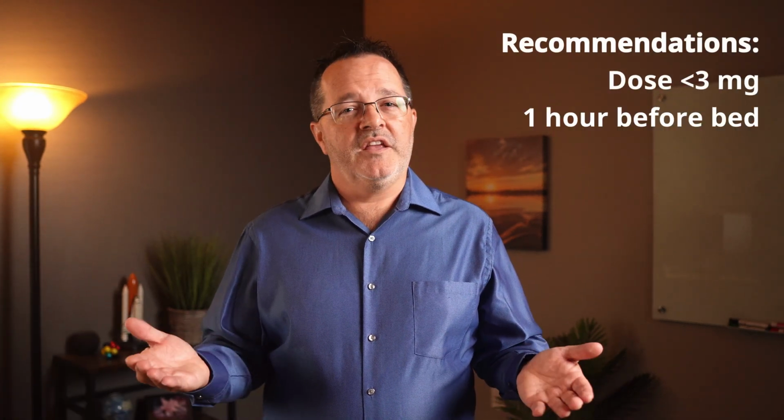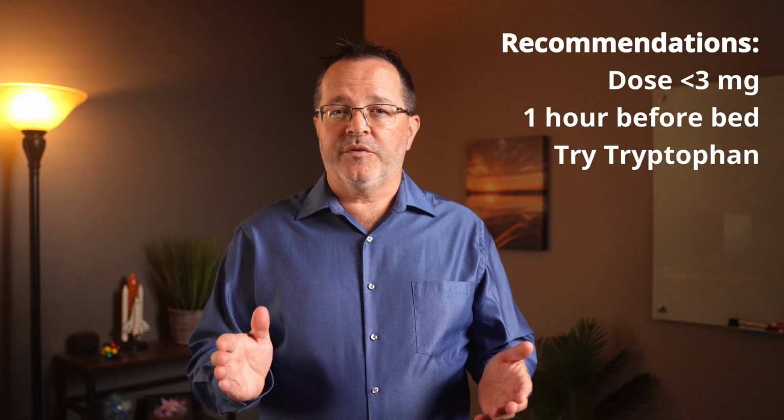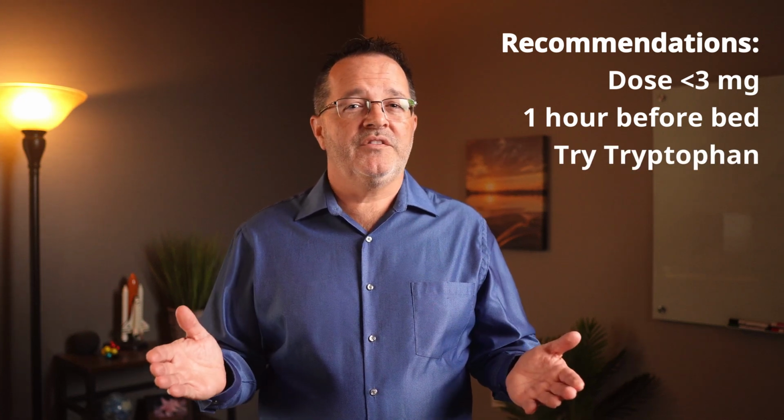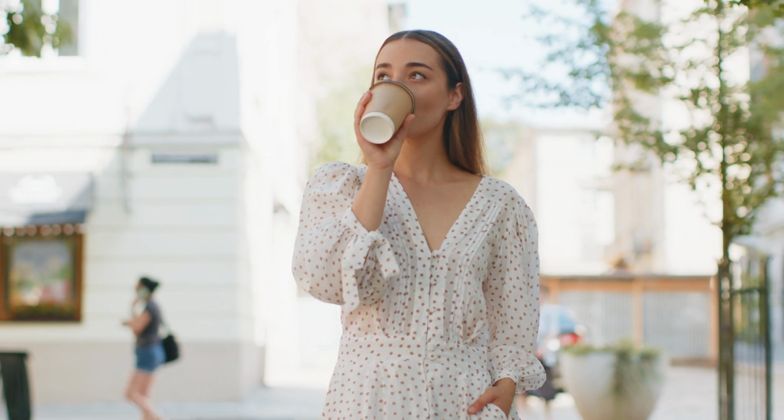If you're using melatonin, try to keep doses low, less than 3 milligrams, and take them about 60 minutes before bed. You could also consider taking tryptophan instead to support your body's own system for producing melatonin. Also, make sure to have adequate time to sleep, at least 7 hours. Protect your body's rhythms with consistent sleep-wake times and morning light exposure. That's more powerful than any pill.